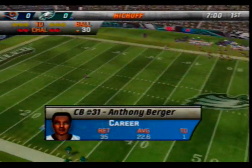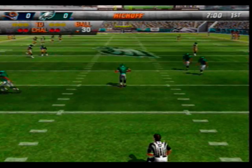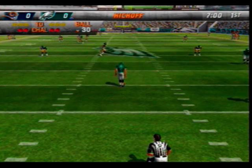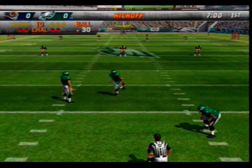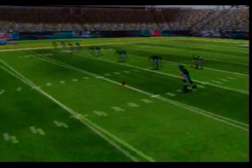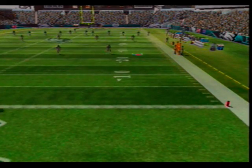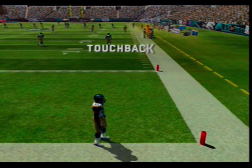Berger, he's back for the kickoff as we take a quick glance at his return numbers. Armstrong is just about ready to kick this one away. Berger. He won't have a chance for a return here. Let's see if they can turn this first drive into points.